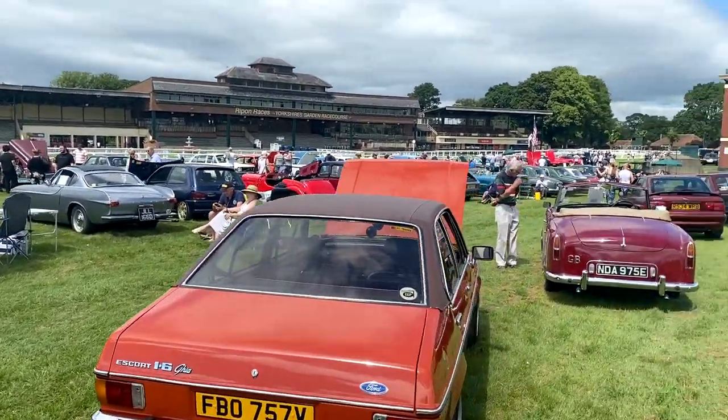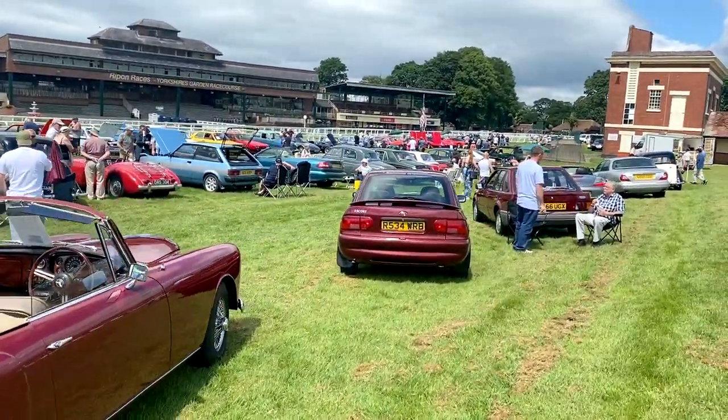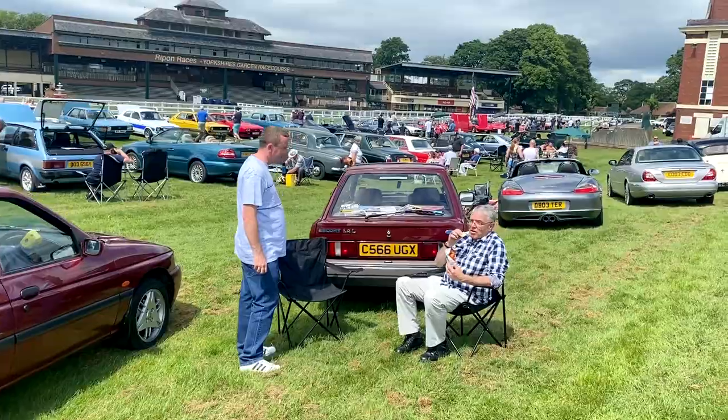Right, so today we are at a classic car show in Ripon, here with the Rover 200. So I thought, you know what, let's have a gander around, see what we can find, see what sparks our interest.